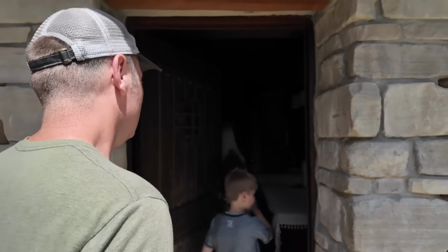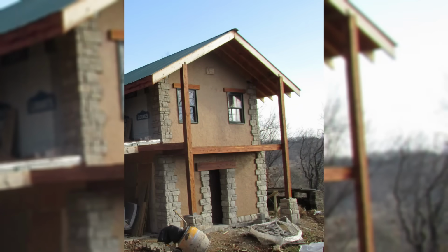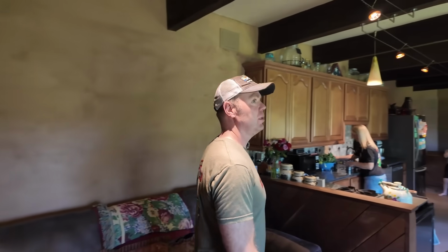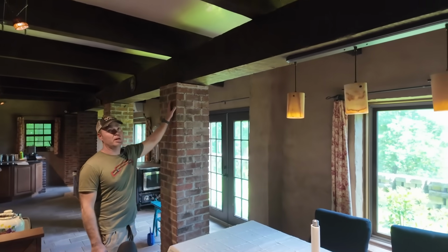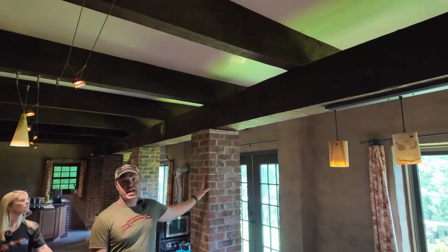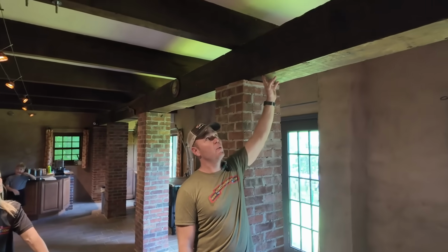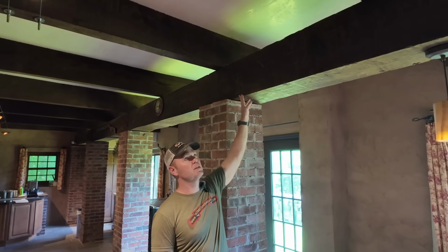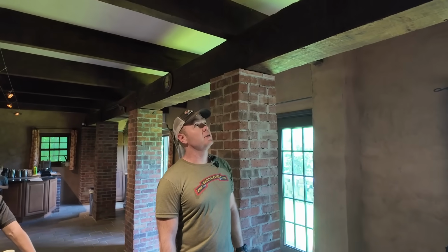All right, so here we are, we're coming in the chalet portion of the homestead. The interior part of the chalet portion is built with a lot of materials from our own property and other materials that we've salvaged. This is a 12 by 12 white oak post. It's stained dark, but it's white oak. And this came from our property, was milled with a chainsaw mill.